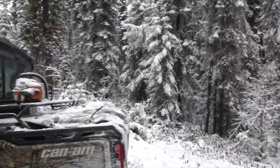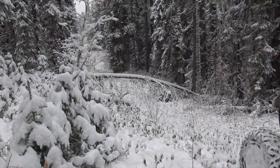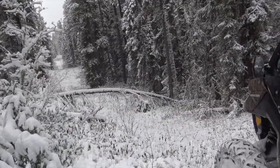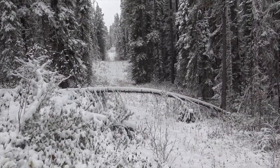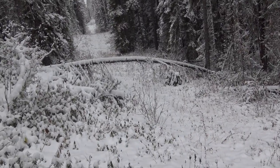So I thought we were doing too well. Got through the other swamp, got a big old tree down. Well, it's not too bad. But we'll get down there, get that moved. I'm hoping, because of the way it's bowed, it's not going to spring back too much. So I'll have to be careful with that. Okay, chainsaw time.